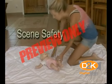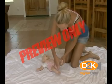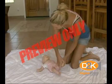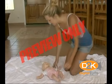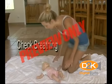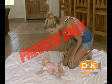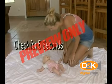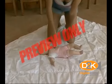Scene safety. Check for unresponsiveness. You can flick the infant's foot. If unresponsive, call 911 and get the AED. Point and look directly at someone. Check breathing. Observe for breathing or agonal respirations. Check for 5 seconds. If the infant is not breathing, immediately start the CABs of CPR.